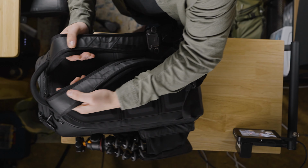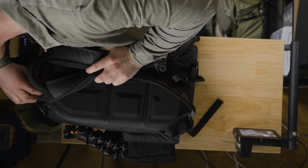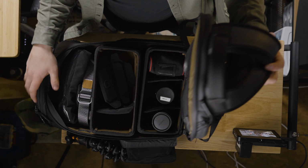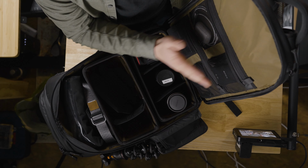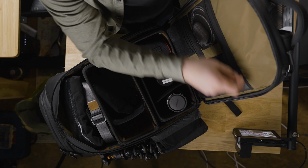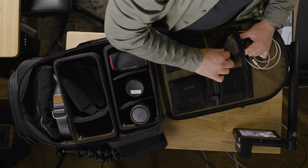So let's open up the main compartment of the bag. Make sure I get the right zipper this time. Next up, we've got the mesh pockets in the back here. So the top ones, I've got my AirPods Pro. I've got a Lightning to USB-C adapter here.